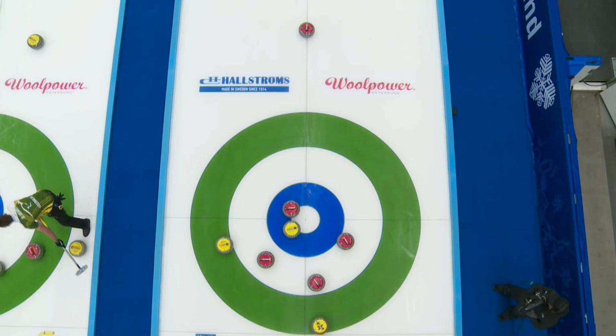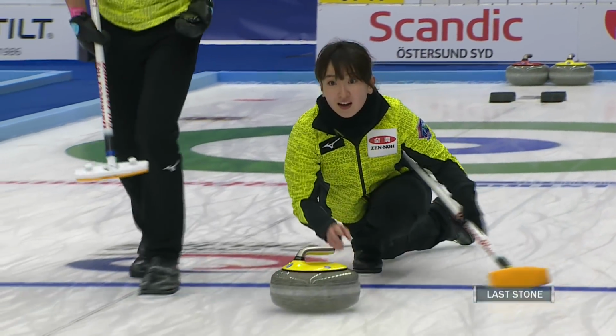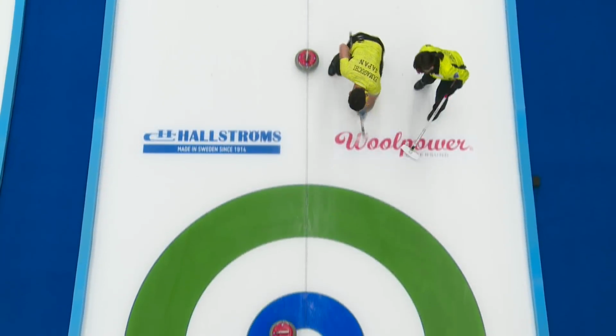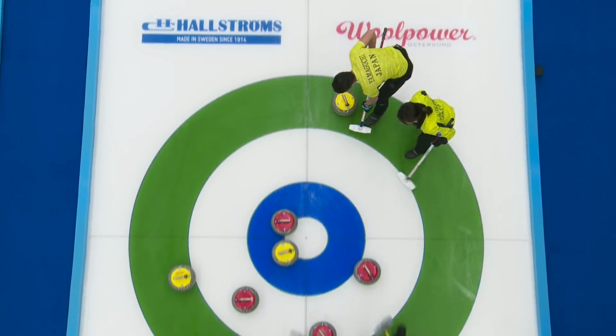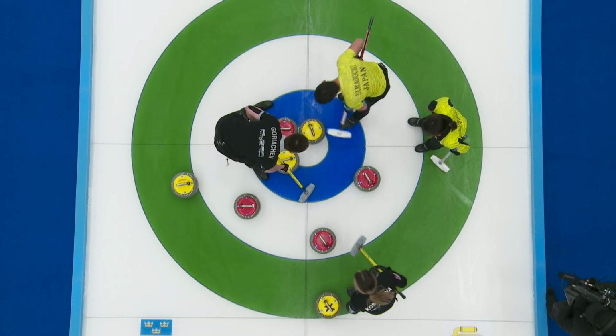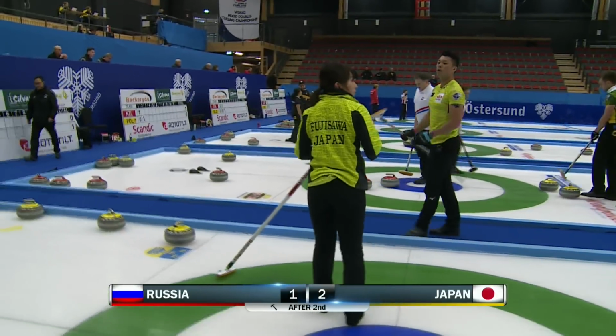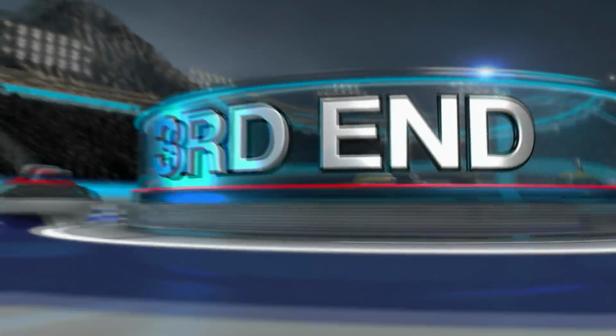Second end. Satsuki Fujisawa. Well, the draw for 1 or 2. Very close for second shot. Actually gets a very faint touch on the red. Definitely 1. And after a measure, it would be 2 for Japan, leading at 2-1 after 2 ends of play.